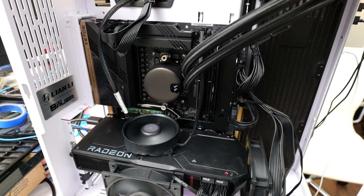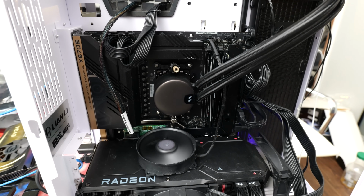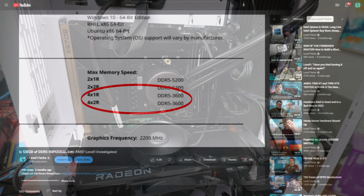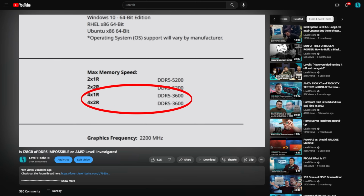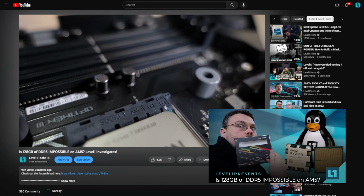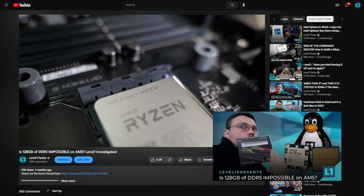For this system, I'm using G.Skill Trident Z. It's the CL36 timing DDR5 6000 kit that they have, so 2 sticks of memory. In general, for the AM5 platform, I recommend only using 2 sticks of memory. You can use 64 gigabytes, pretty soon 96 gigabytes. That'll be a lot of fun. But 4 sticks of memory at the really high clock speed doesn't make a lot of sense.